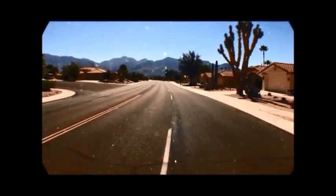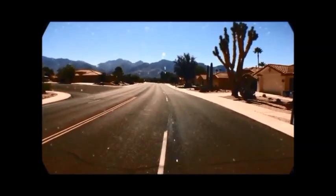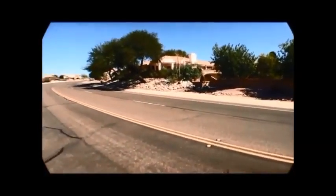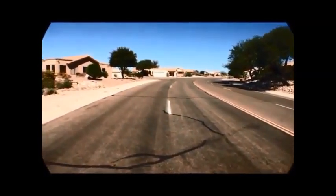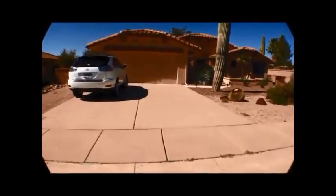I'm in Oro Valley in Sun City Vistoso from Del Webb Communities. I'm looking towards the Push Ridge views of the Catalinas. I will pan the street. As you can see, it's quite wide open and pleasant. I'm in front of a property that has a two-car garage.